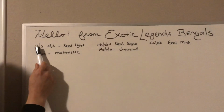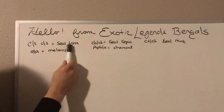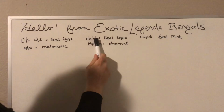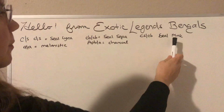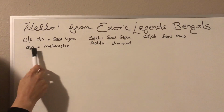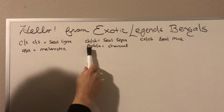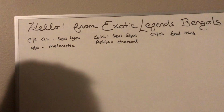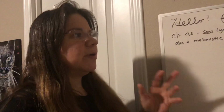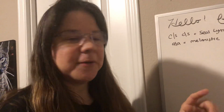Now we're gonna look at the CS. We know that's a seal lynx. CB, seal sepia. CSCB, seal mink. Little a, melanistic. And APB/little a, charcoal. Now, what I'm going to teach everyone is going to work even with all the other colors, okay? So this is how it works.